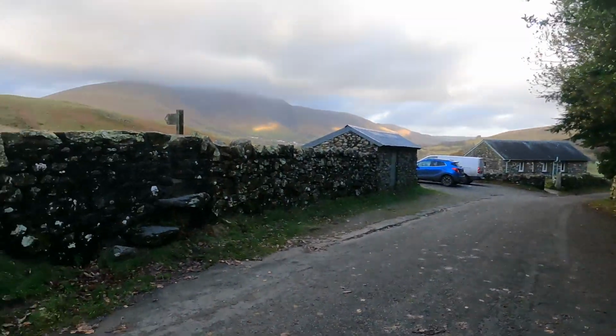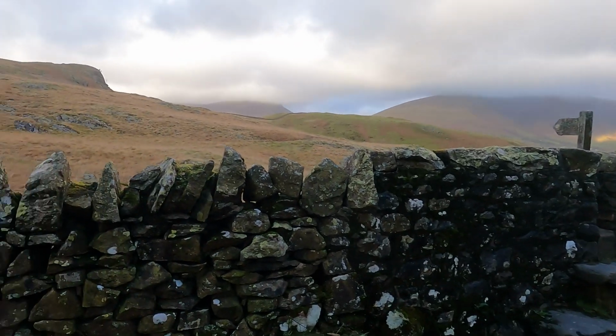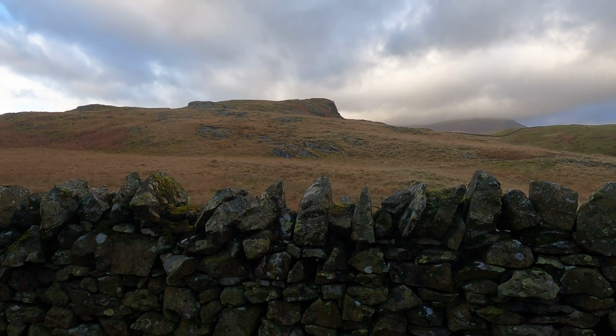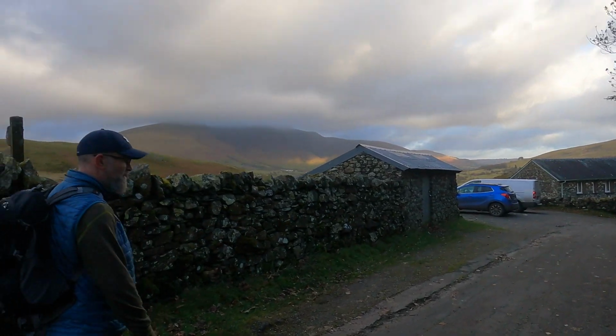Come down. Oh, look at that old style. I love that style. Wall style. There's Low Rigg there. A couple of people rock climbing on the right side of it by the looks of it. Feeling thin? That's the before lunch.